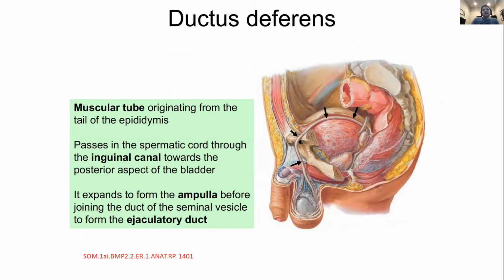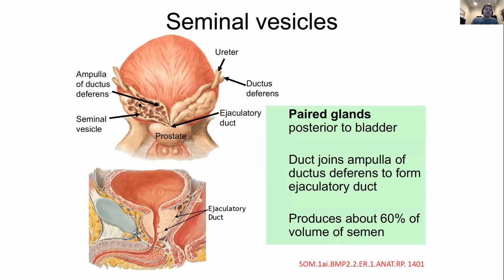Again, we can see that the vas deferens or the ductus deferens goes back to the seminal vesicle through the inguinal canal. And this is if we're looking at the back side of the bladder, the most posterior side, you could see the seminal vesicle and the prostate. The vas deferens is going to come up right here to this one, and then it's going to store here and go around the prostate right here. And then there's the ejaculatory duct here from the seminal vesicle.